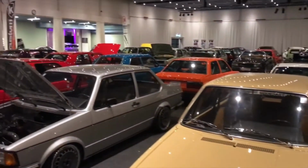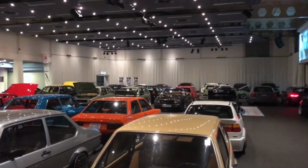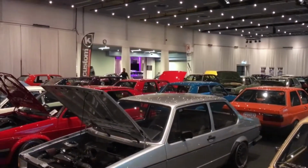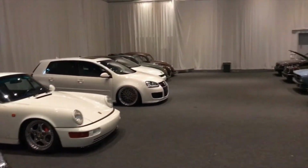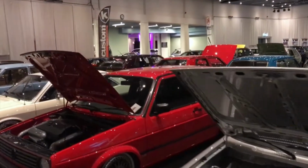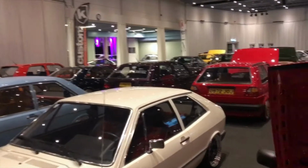So yeah, it's a very quick, rough and ready view through here, but it's really an incredible event, and just hopefully you can see how shiny these cars are and how, I mean, it's just absolutely incredible. But I'm gonna go to sleep. I hope you enjoyed this quick preview of the MIVW this year.